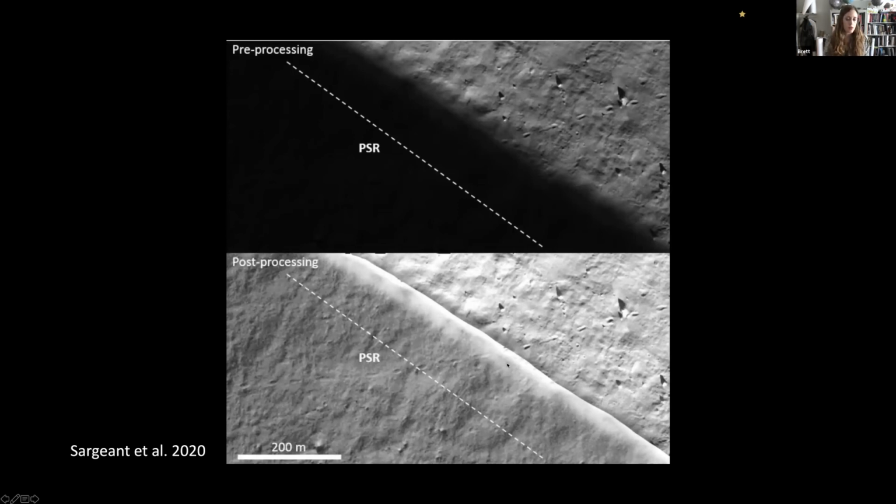And this work from Sargent et al. 2020 shows that even when this boulder has gone across into a permanently shadowed region, it looks like it's still just hitting the same kind of regolith, similar to equatorial regions on the moon. So at least in this case, not enormously different. A couple of quick questions.